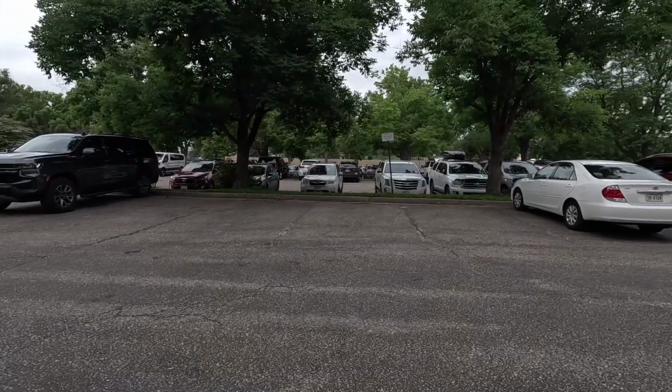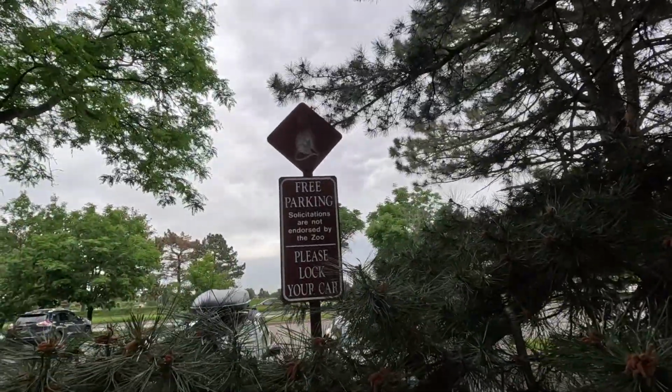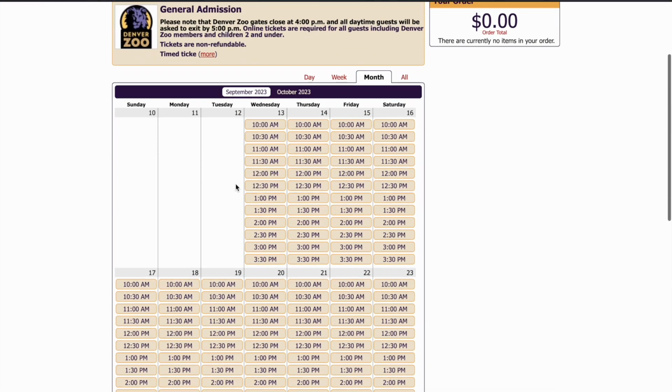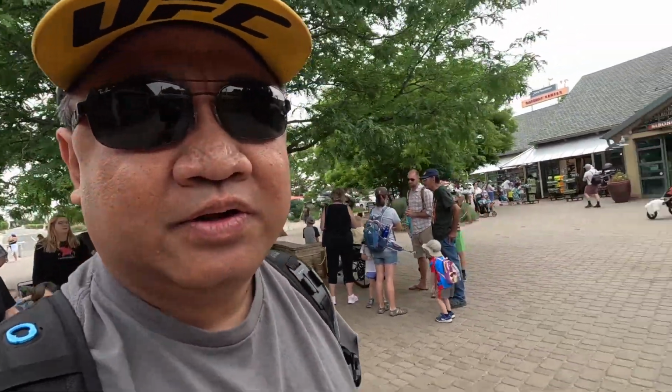So unlike Chicago, they have free parking here at the Denver Zoo. When you're coming here, you're gonna need to make sure you go online to reserve your tickets. And this is one of the few places that you do have a reserved time. So the next step is to scan my QR code.